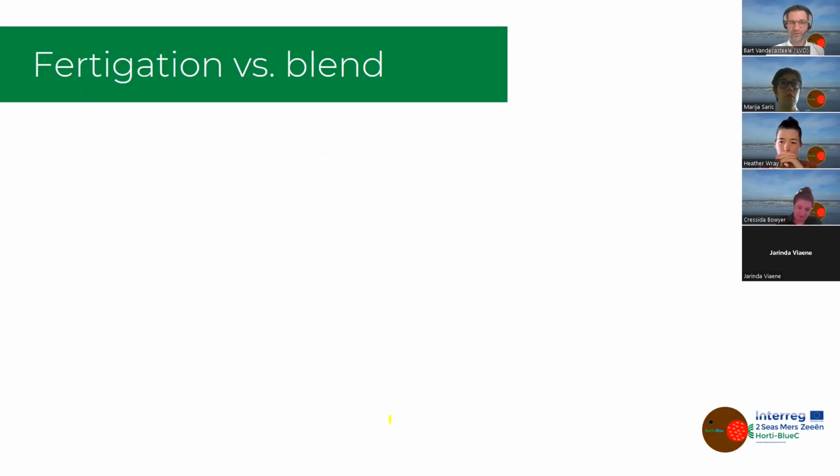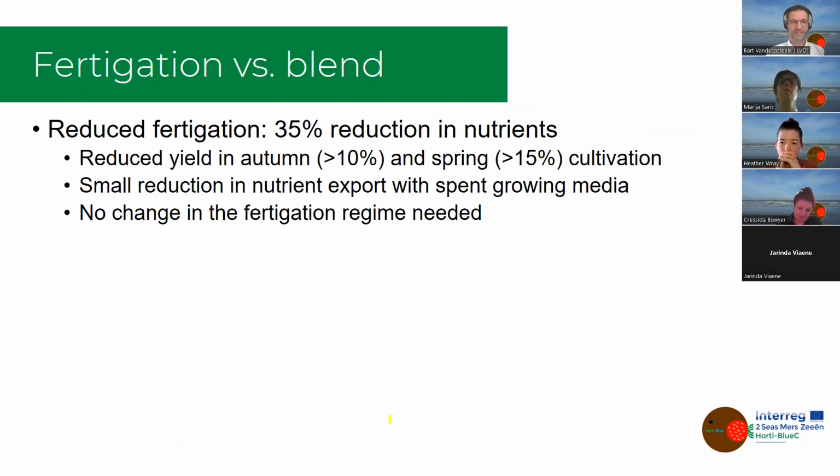So some conclusions about fertigation. Well, one experiment that we also did was on the reduced fertigation, so a 35% reduction in nutrients. And the question was, would it reduce the yield or would it reduce the nutrient left in the spent growing medium?